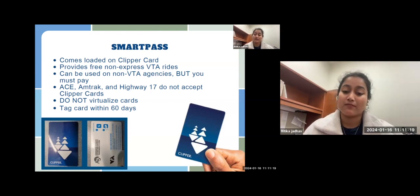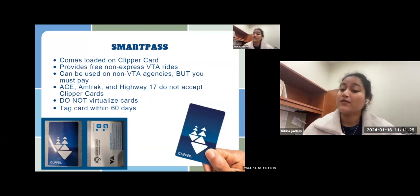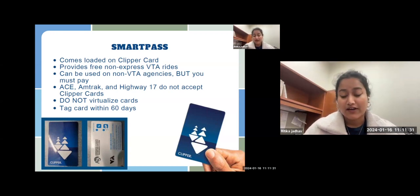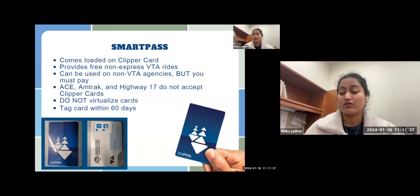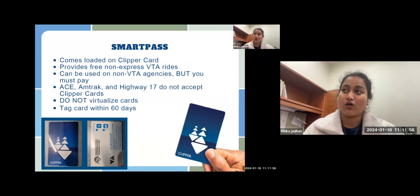And the Clipper card or Smart Pass comes already loaded, so you don't have to load money onto it. And it provides unlimited rides on VTA buses and VTA light rails. And if you want to use ACE, Amtrak, or Highway 17, the Clipper card does not work on those types of transportation. What you can do is load money onto that card and use the transportation. And you can load money at VTA stations, such as Diridon, or any BART station, or at a light rail station as well. There is a blue box where you can load money.